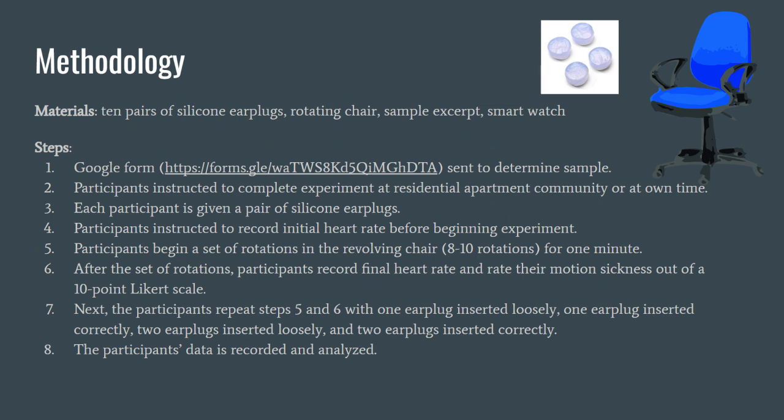The steps to the experiment were to first send out a Google form to determine a random sample of participants to complete the experiment. Then, the participants were instructed to complete the experiment at a residential apartment community or at their own time at their own location.